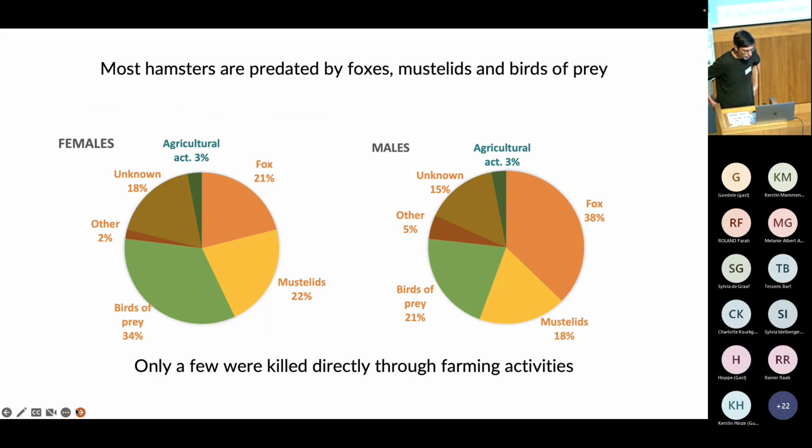Over the last 20 years, we have followed hundreds of hamsters. I should have put the N, the number, inside the graph. It's also in the thesis. If you look at which animals, which predators eat hamsters, or why hamsters die, you see the fox as the most important predator. You see polecats, stoats, sometimes a weasel or a stone marten, and you see birds of prey. Those are the main predators.